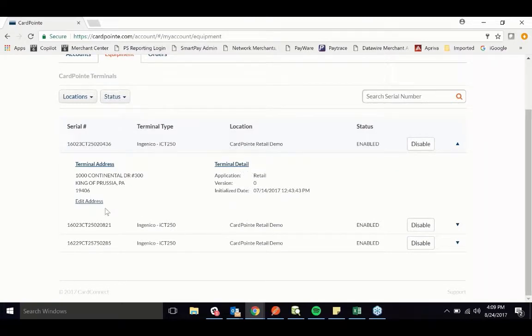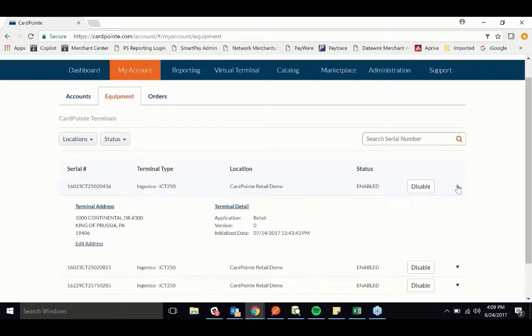But what they can also do is edit the address. So again, as I said, we need to know where the devices are at all times. If they want to take a terminal, move it from one location to another, they can easily do that, update the address, and they're still keeping all of their records in our terminal management system up to date.